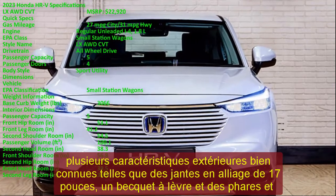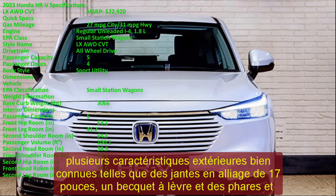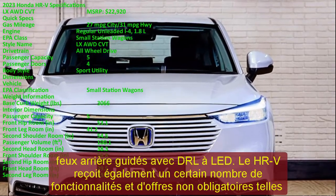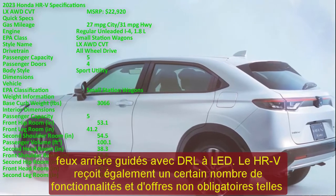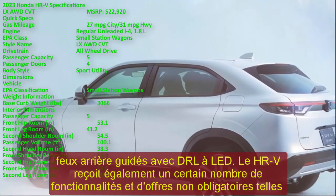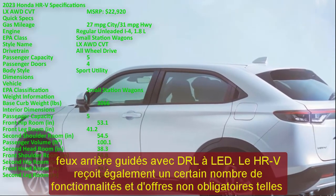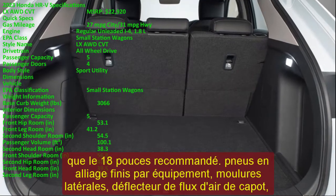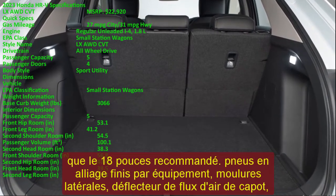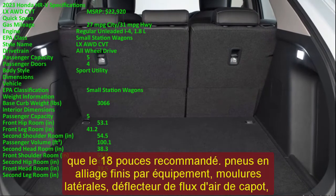The HR-V also receives a number of optional features and add-ons such as the optional 18-inch gloss-finished alloy wheels, body side molding, hood air deflector, roof rack package, and tailgate spoiler for an MSRP of $2,530, $236, $177, $513, and $313, respectively.